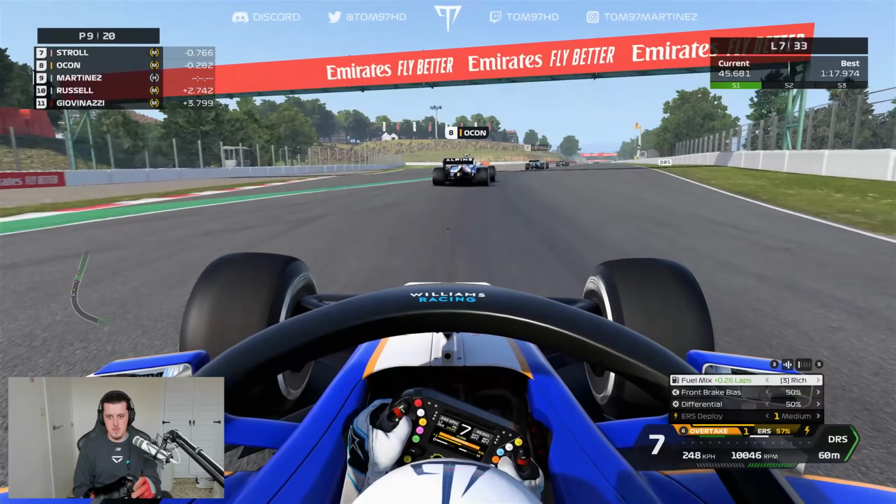Stroll locks up. Oh, I just can't get through though. That's a real shame. So we're literally dead equal in terms of straight line speed with the Racing Point, which is not ideal. Ooh. Okay, some information on signs. They are out of the race.